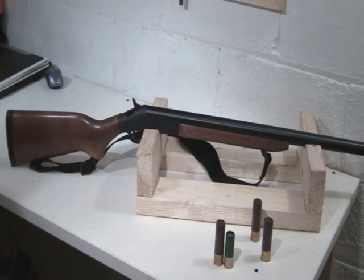It's a lot of fun to shoot. You hand it to somebody and say, here, try this, and see their reaction after they fire it. It's kind of an interesting combo. We have shot it at clays before, skeet shooting just for fun. It's just something fun to screw around with for the price. Yeah, we have gotten a lot of fun out of it.